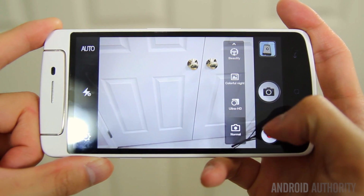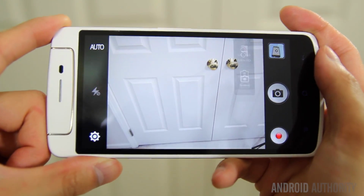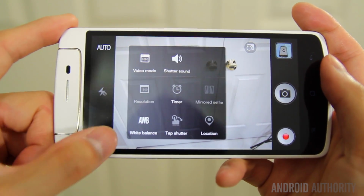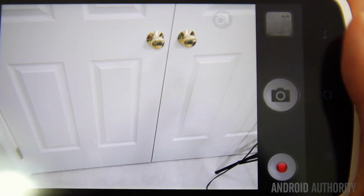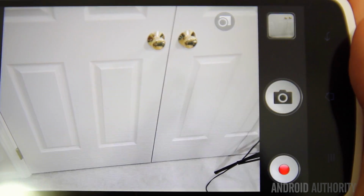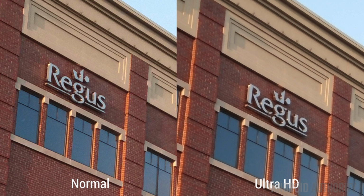It doesn't have HDR mode, oddly enough, but you do get Ultra HD mode, which if you remember on the original Oppo N1, it allowed you to take 50 megapixel photos. Now on the N1 Mini, the bump isn't quite as drastic. Instead of 50 megapixels, Ultra HD mode allows you to take 24 megapixel photos, which is still pretty good, and I'll go ahead and let you be the judge as to whether or not the difference is noticeable.